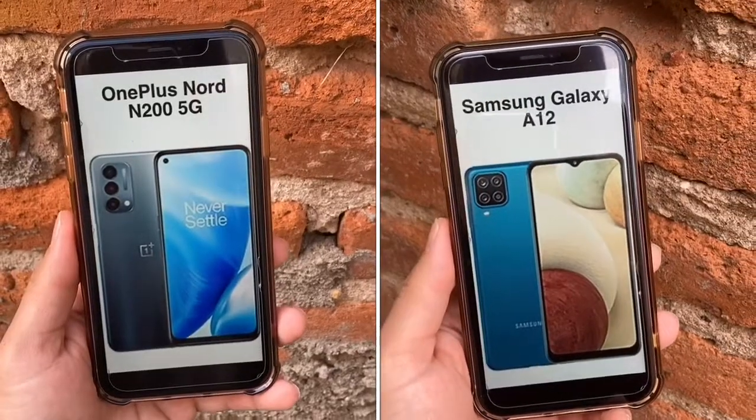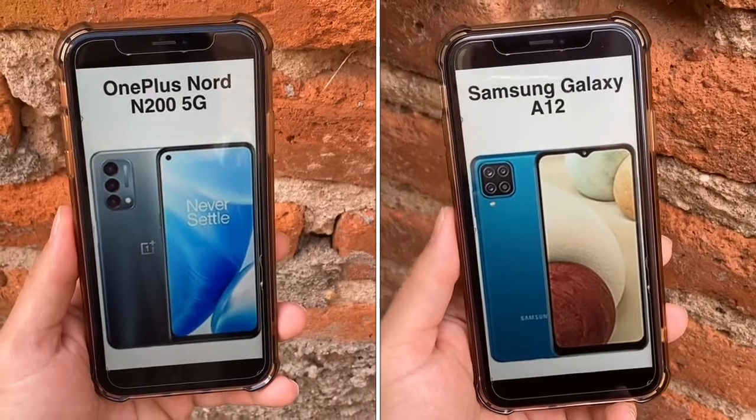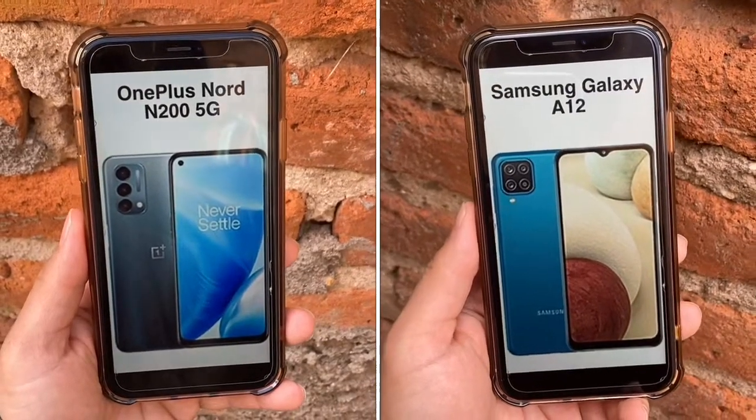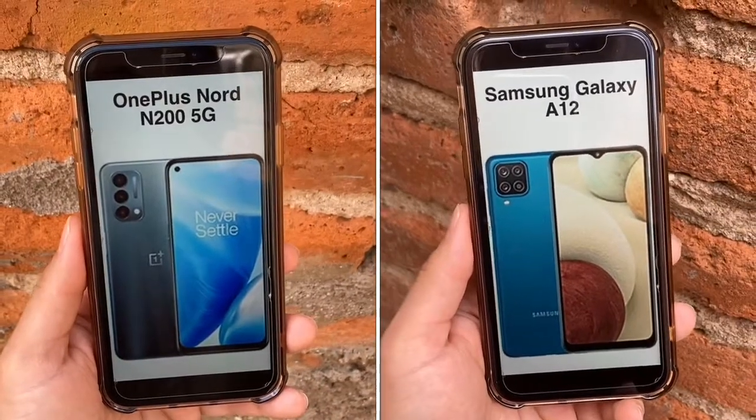What's up guys, in this video I'm comparing the OnePlus Nord N200 5G with the Samsung Galaxy A12, two budget devices also being offered on prepaid as well, very popular phones. And let's go ahead and take a look.